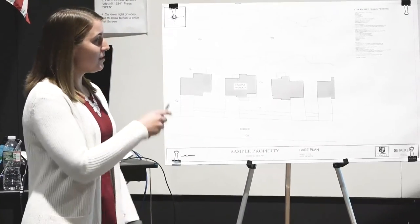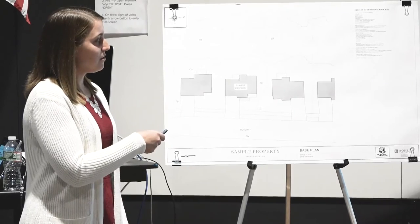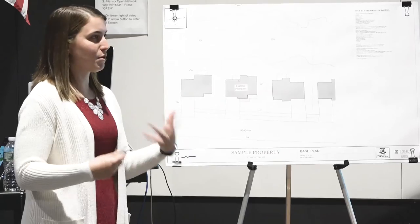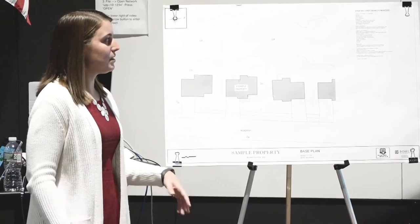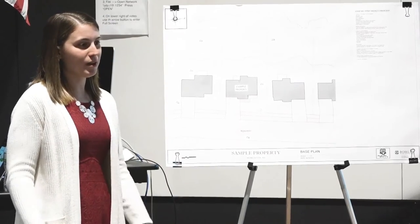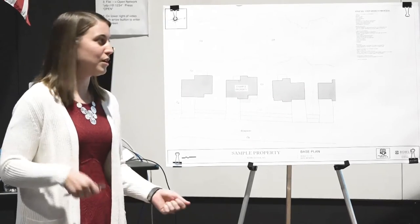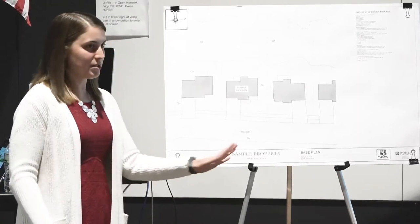So the opportunities here, though, would be to screen these utilities with shallow growing plants. And this would be a spot where you'd probably have to use hand tools. You know, you're not going to want to go in there with a full shovel, but it is possible to screen that.